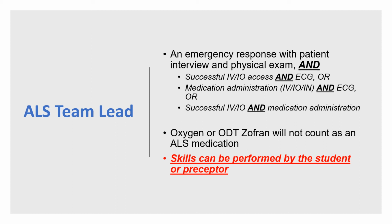They can be given by the student or the preceptor or a combination thereof. But still, those ALS care must be administered to that patient to count for an ALS team lead. And there must be 25 of those ALS team leads during this final term.